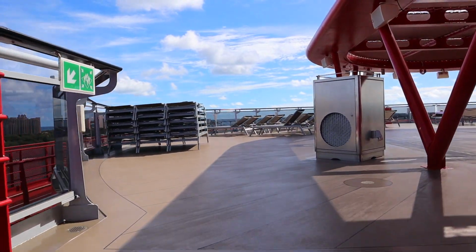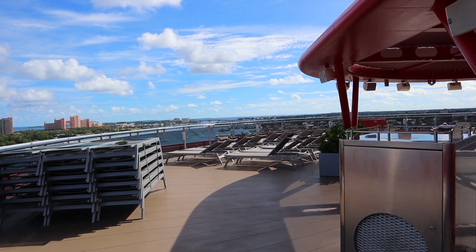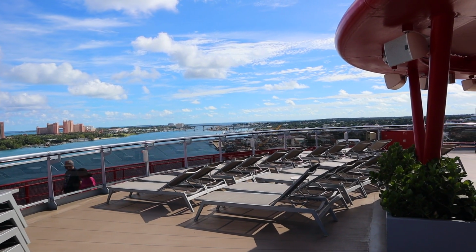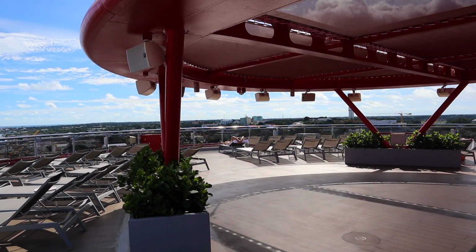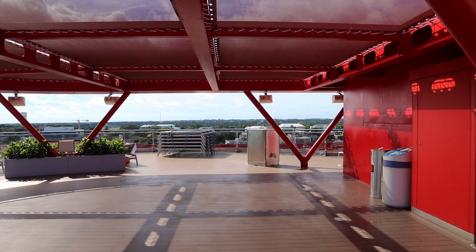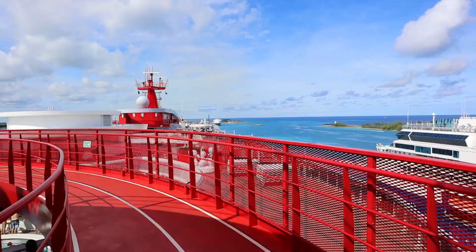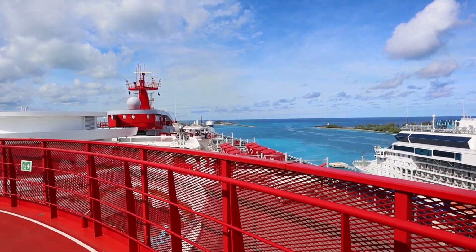Coming up to the last deck on Virgin Voyages Scarlet Lady. This is deck 17, and there are only two things on this deck. The first is something called the Perch, which is a space that is used for outdoor yoga. Think sunrise yoga, sunset yoga, perfect spot to get those great ocean views. And lastly, there is the Runway, which is a jogging track that goes around the ship, again, offering amazing ocean views.